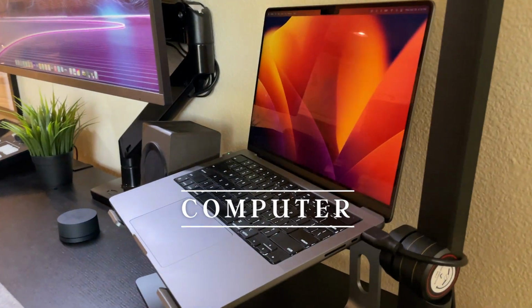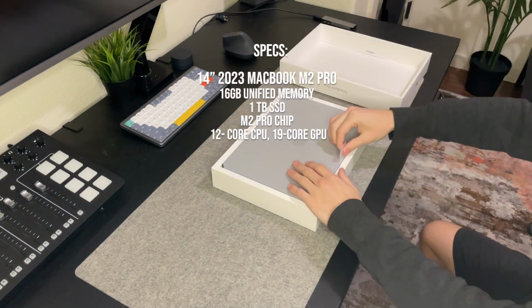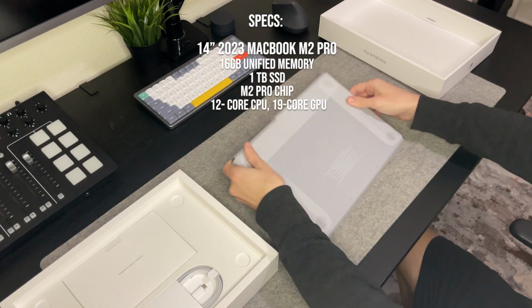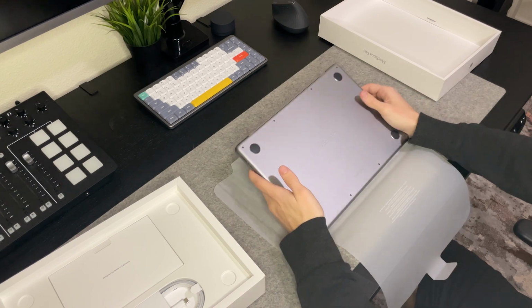I'm using a 14-inch MacBook M2 Pro. I'll put the specs on the screen. I can't elaborate on these too much because I'm not really a tech guy, but what I can tell you is this thing is fast. I remember the first time I exported a file in Photoshop and I thought something was wrong because there wasn't even a loading bar and it basically just insta-saved the file to my desktop.